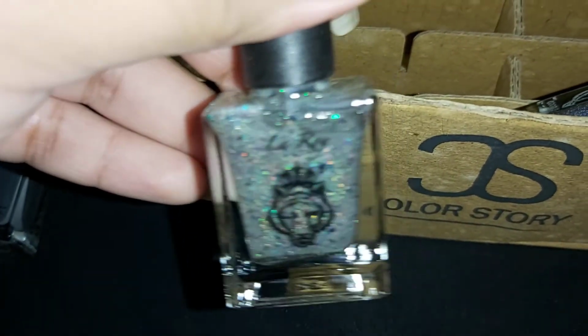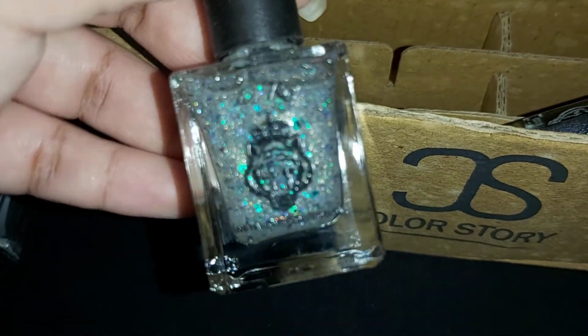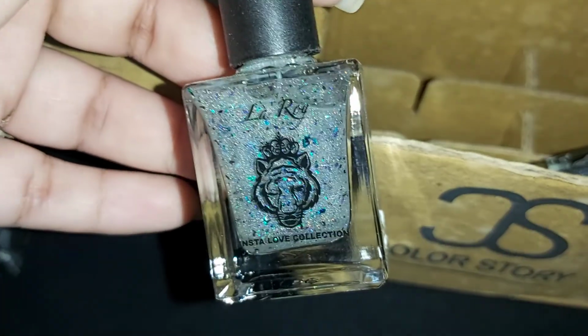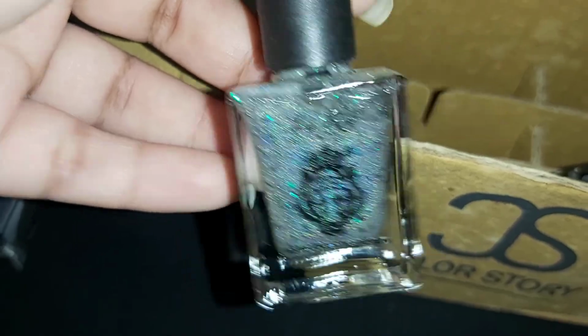I guess you're unable to see the nail polish now. So this is one of the most prettiest nail polishes that you would have ever seen. It is another top coat from Laroy. See how beautiful it is.